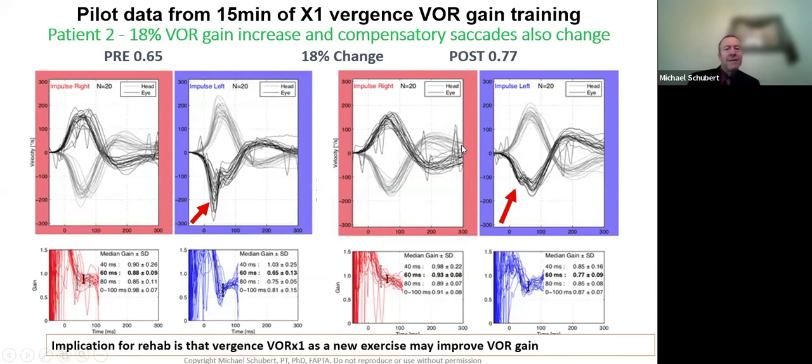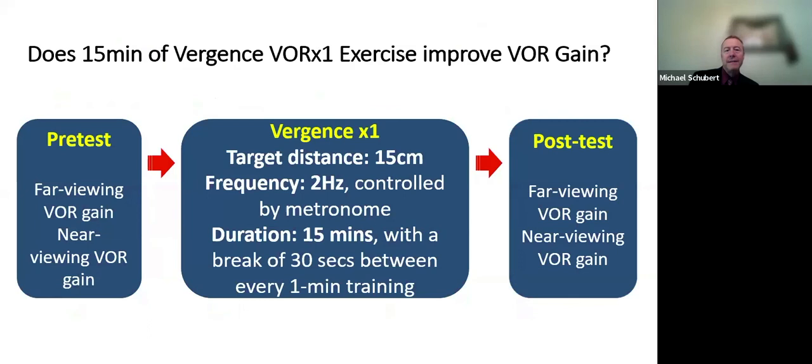So we think that this particular home exercise is probably going to be superior to what's currently out there. We now need to prove it, and that's what we are currently doing.